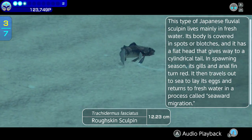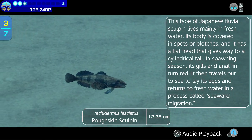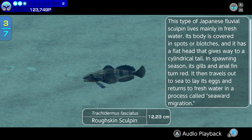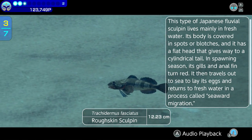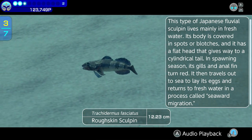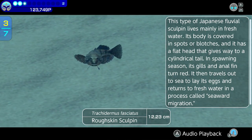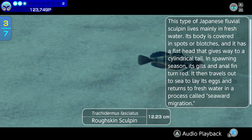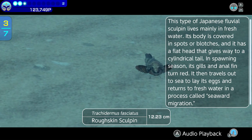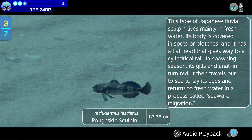Rough-skinned sculpin. This type of Japanese fluvial sculpin lives mainly in freshwater. Its body is covered in spots or blotches, and it has a flat head that gives way to a cylindrical tail. In spawning season, its gills and anal fin turn red. It then travels out to sea to lay its eggs and returns to freshwater in a process called seaward migration.